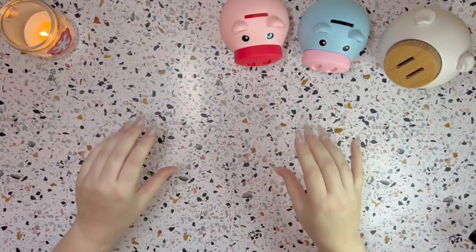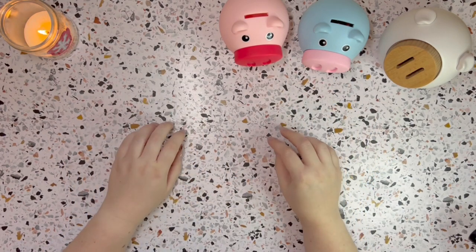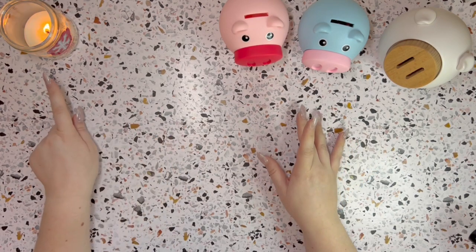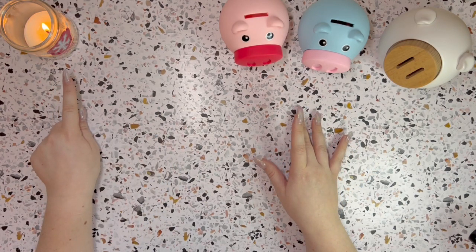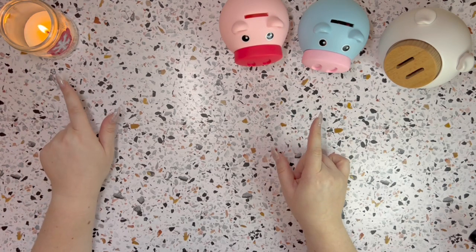Okay everyone, so today, as you can see, we have the piggies out, and I am going to be counting up some coins. I started by lighting this candle. This is a winter candle that I got from Bath and Body Works this winter.